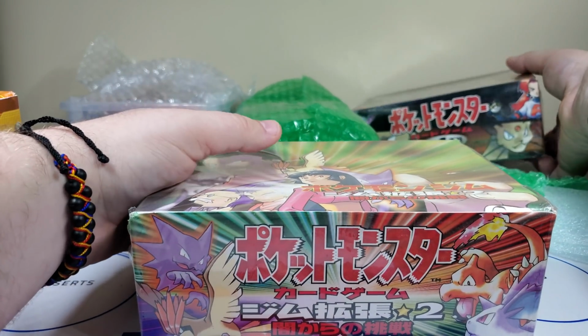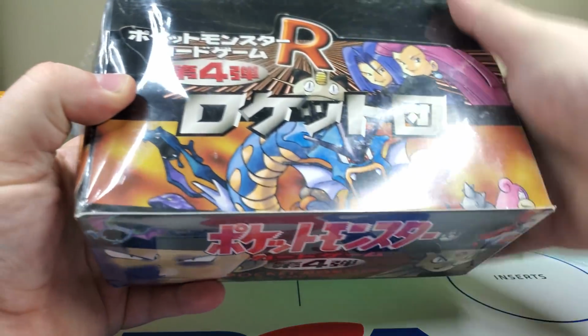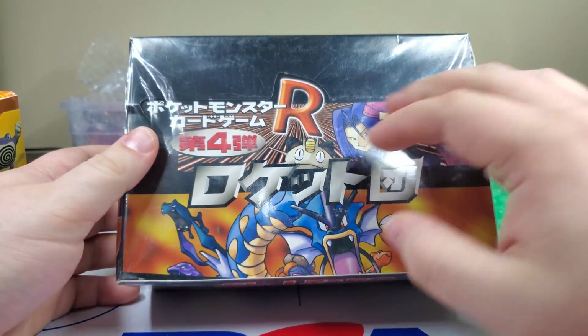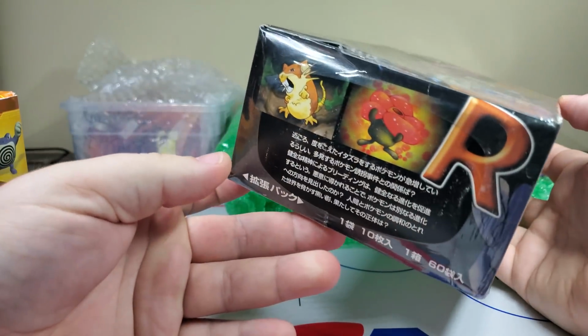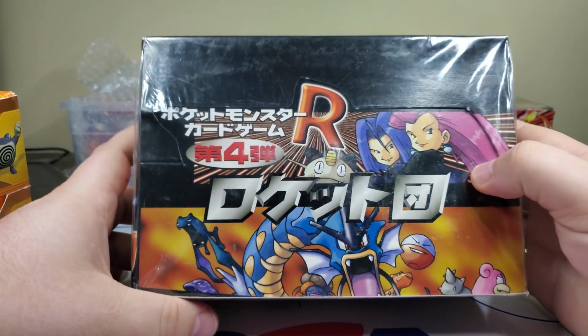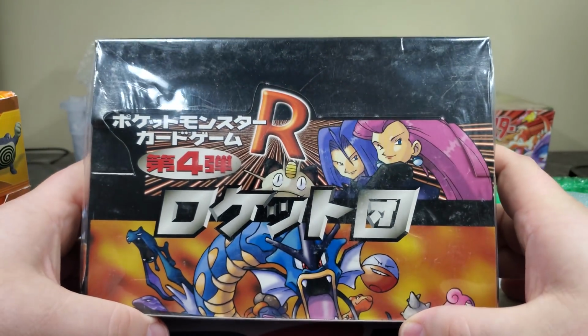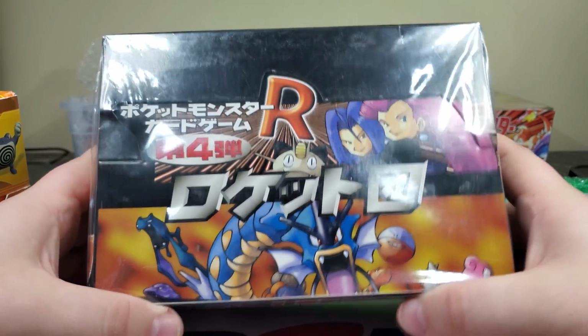And then the Team Rocket here, Japanese Team Rocket. You can see it's a little dirty, bought it from the same seller. It does have the holes in the side, just so you can see. These boxes are significantly larger than the other boxes. There are 60 packs in here. Every pack contains a holo. I'm asking $2,300 for this.